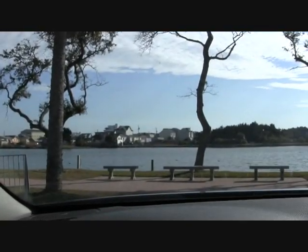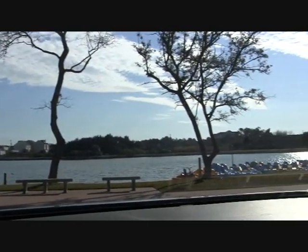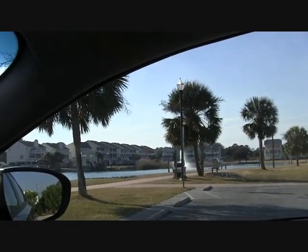But yeah, look at the duckies, so happy. I don't know if you can see them from here, but I've showed you guys this before. It's pretty big, to walk all the way around. Okay.